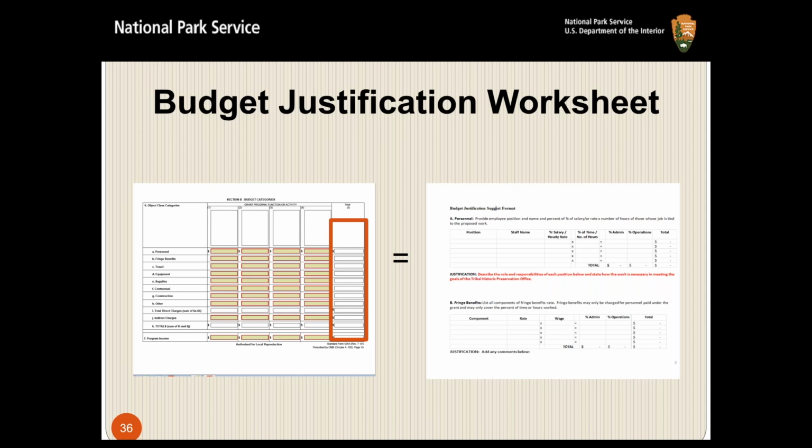A suggested format for this is included under the Related Documents tab of the Grant Opportunity on Grants.gov. The budget justification worksheet must be attached to the attachment form and submitted with the application.